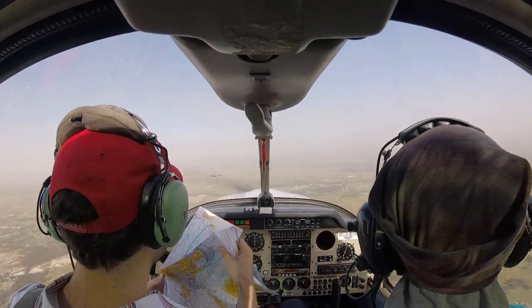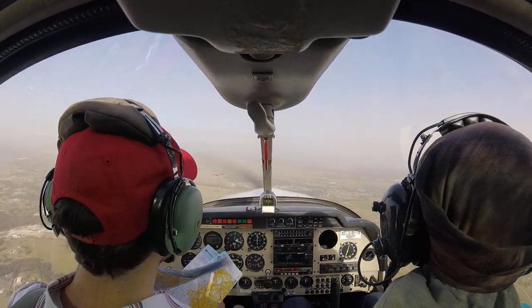Echo Lima, climb to flight level 120. Flight level 120, Echo Lima.